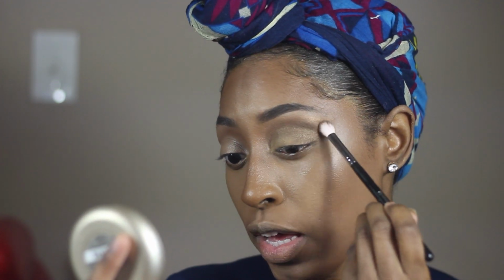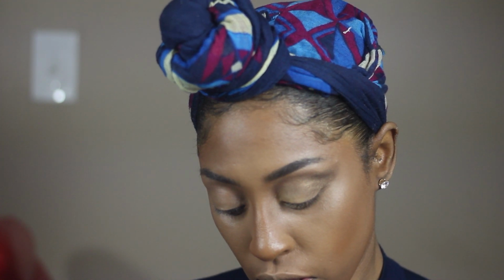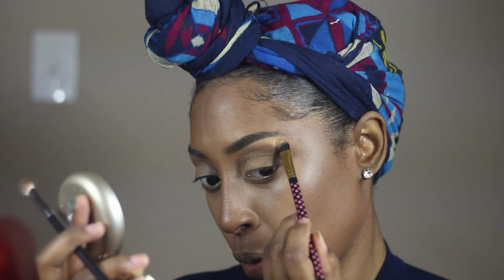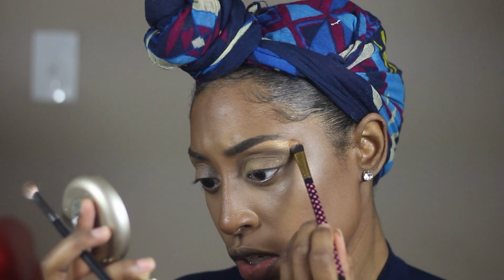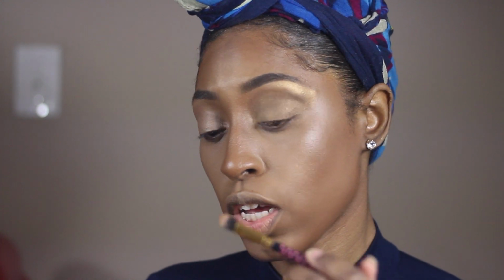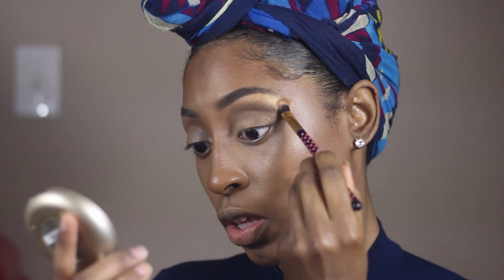Well, it's definitely not the best eyeshadow that I've ever tried, but it's not bad either. I want to go on the top and use the very bottom shade and do like a highlight. Oh, y'all see that now? That's pigmented. Y'all can see that. So y'all see how pigmented this is, right? That looks good.